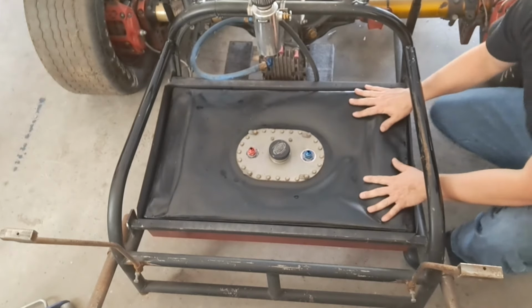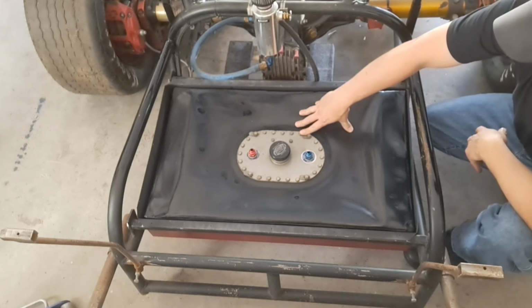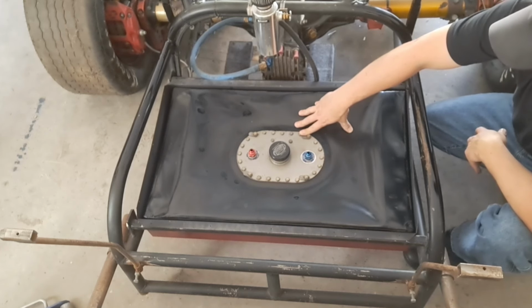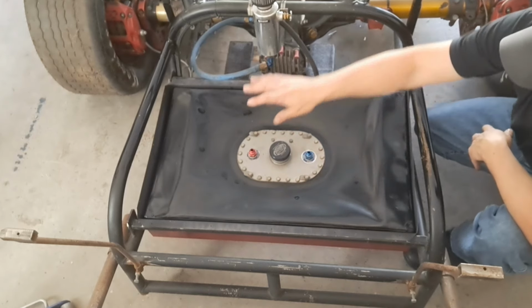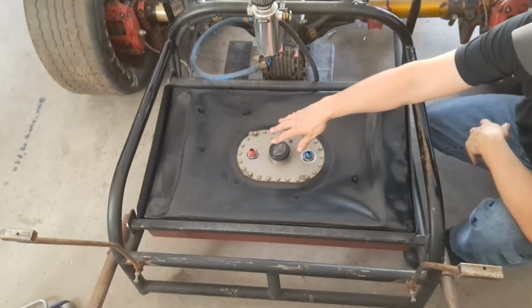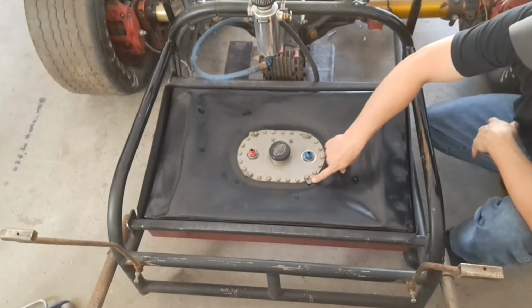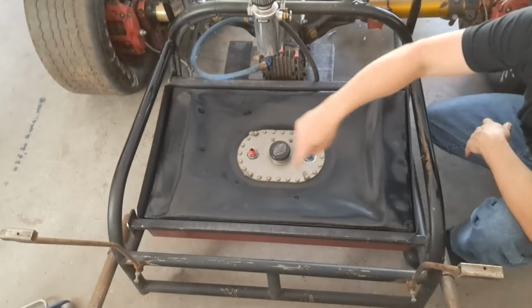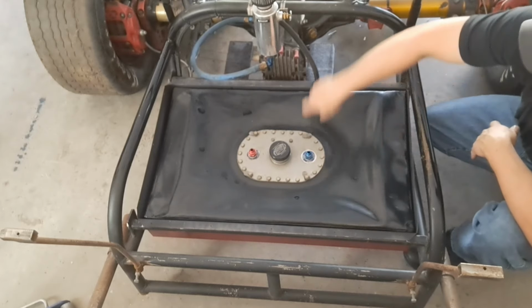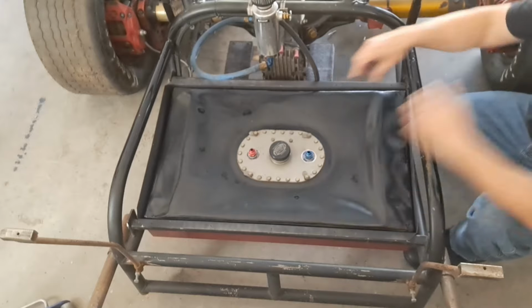So this is the bladder. This is actually what's going to hold my fuel inside the cell. Already got the can on underneath. We'll have to put the cover on top and then locate it with these little tabs right here. And then all those holes that you saw me cleco out along the edges, drill through our mounting bars, put a couple straps across the top, and bolt it on.